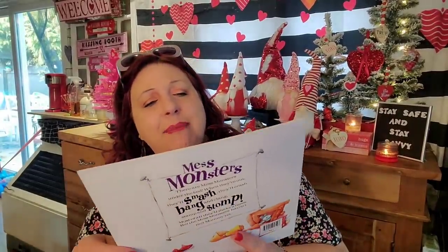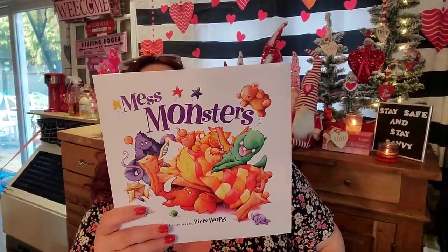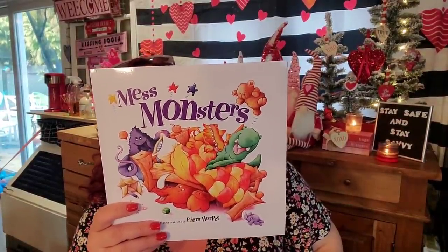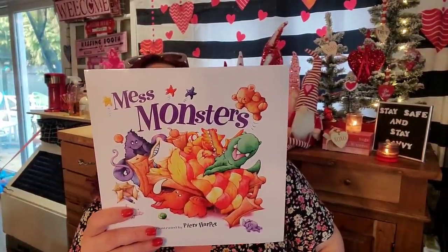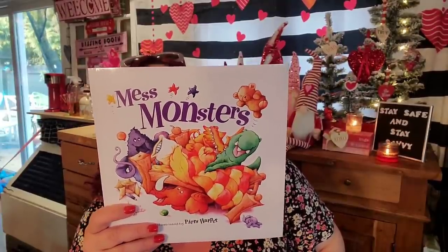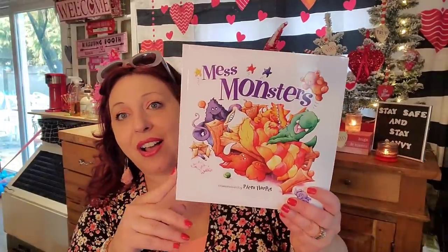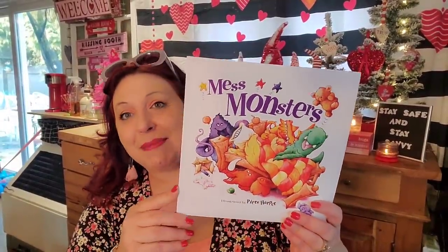Then they have Mess Monsters. Here's what that looks like. Mess Monsters. There are mess monsters under the bed. When they're out, they'll smash, they'll crash, bang and clang, stomp and stamp. Most of all, they make a mess, but the mess monsters haven't met mommy yet. Uh-oh. Believe they might be telling a fib in that story.